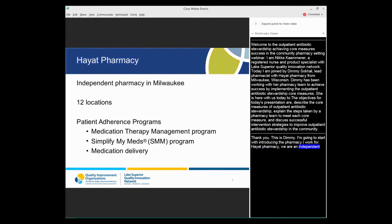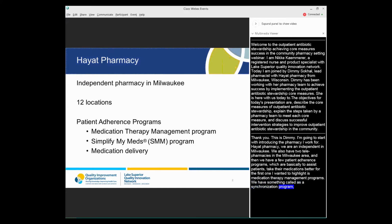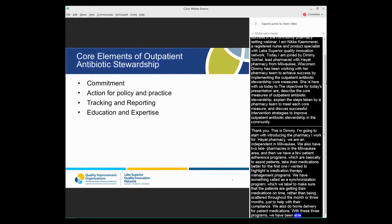We also have 2 telepharmacies in the Milwaukee area, and then we have a few patient adherence programs, which are basically to assist patients take their medications better. The first one I wanted to highlight is the medication therapy management program. We have a synchronization program, which we label as Simplify My Medications or SMM program, to make sure that the patients are getting their medications on time in one fill rather than being scattered throughout the month or 3 months, just to help with their compliance. We also do home delivery for patients' medications. And with these 3 programs at Hyatt, we've been able to assist the community to better take their medications and be more compliant.